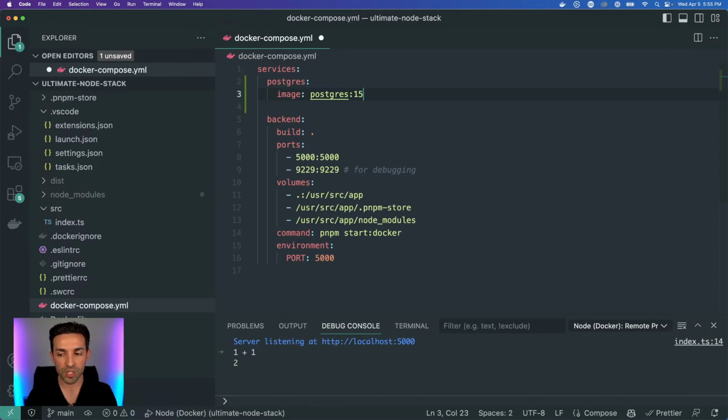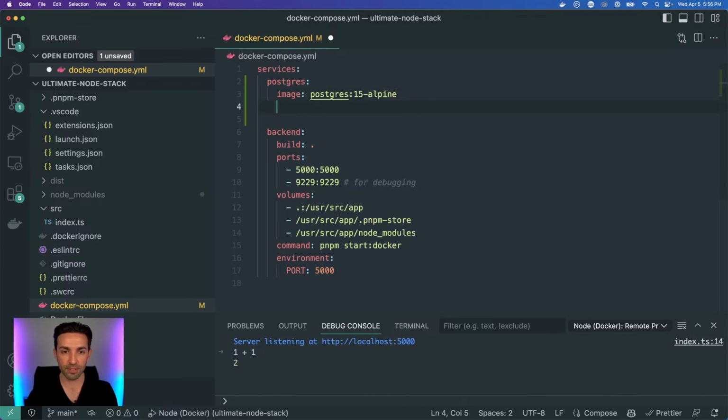When picking a Postgres version, it's probably best to go look and see wherever you're going to deploy this thing out, see what the latest version is that they recommend or accept in their deployment environment. Then we can go ahead and specify Alpine here. So this is going to run Postgres version 15 on Alpine Linux, which is just a thinner version of Linux.